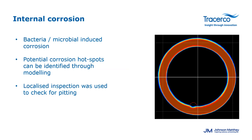This was an example where a client wanted to know more about a suspected microbial and bacterial induced corrosion in their flow line. We were able to work with the client and use their own corrosion modelling data and identify hotspots and areas of interest along the line for scanning. The tomogram here is an example of one such area where we identified an area of corrosion. So you can see the area at around about the 6 o'clock position on this scan.